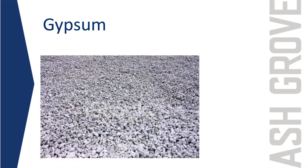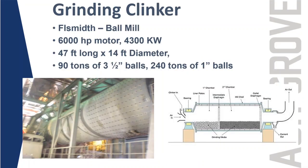This is just a picture of some gypsum. We're going to intergrind this clinker with gypsum to form cement, and we're going to do that through a ball mill. So here's a picture of our ball mill. This thing is driven by a 6,000 horsepower motor, and the motor comes from a nuclear submarine that was decommissioned. So it's a really big motor.